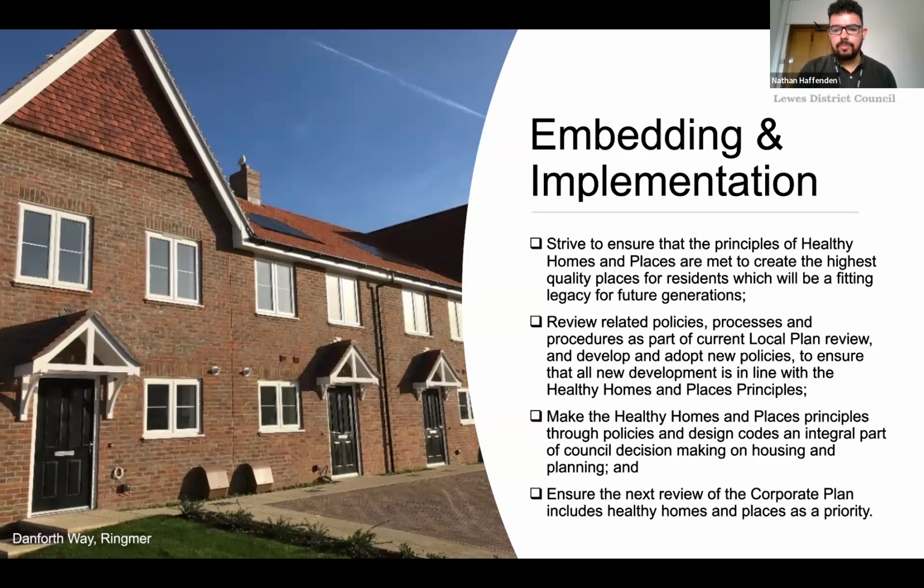And so we've been looking at ways of integrating that within our own development policies and codes, which I'll come on to in a minute. But overall, strategically, it's very clear how the healthy homes sit within our corporate plans. So again, if any other councils want to see how we've been able to do that, corporate plans are publicly available, and of course we can share links. We've been able to be very clear about how we intend to deliver those principles, both within our own homes and homes being built by others elsewhere in the district.